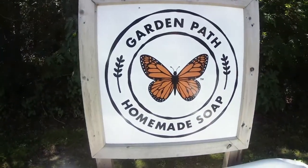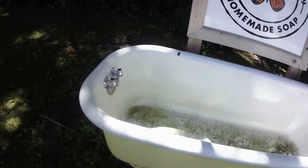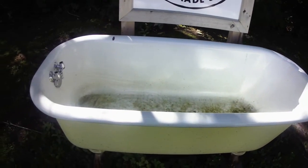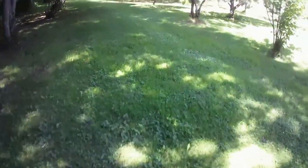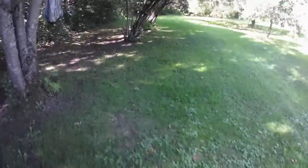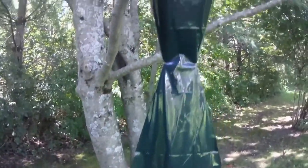Garden path, homemade soap. It's a bathtub. I wonder what the garden path is. That one? In the woods? That's cool. What's that? No, yeah, there's like bugs in there. Is that food for the butterflies? I don't really know, actually. Maybe it's a bug trap. Yeah, it looks like a trap.